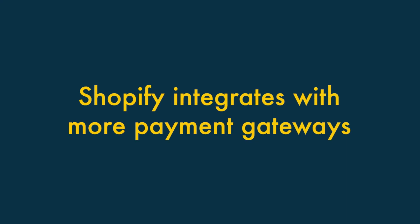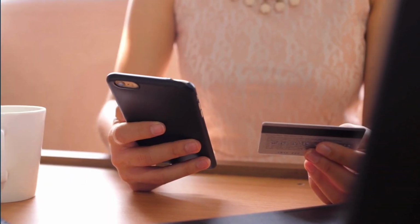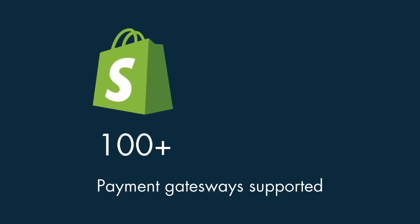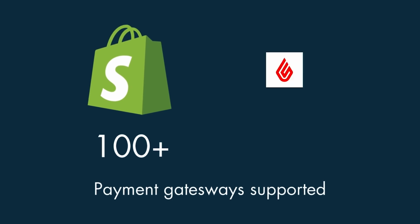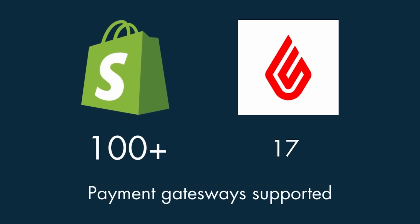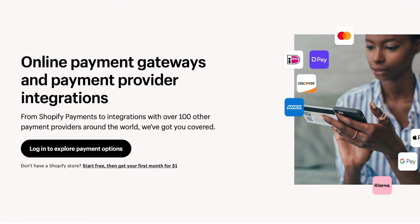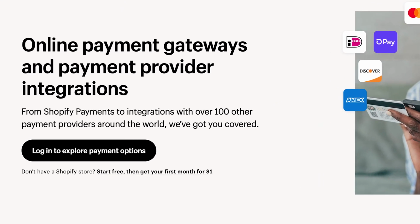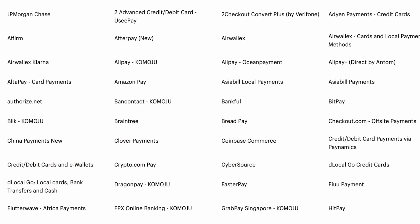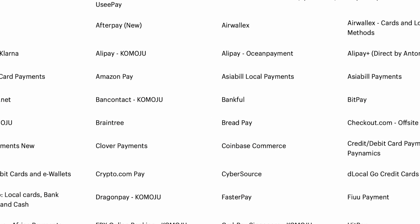Shopify integrates with more payment gateways. A payment gateway is a software that processes credit card payments. And while Shopify works with over 100 payment gateways, Lightspeed is more restrictive. In a retail context, it usually restricts you to working with around 17 of them. The extra choice that Shopify provides here gives you more flexibility over the payment methods you can accept, both online and in person, and the transaction fees you pay when doing so.